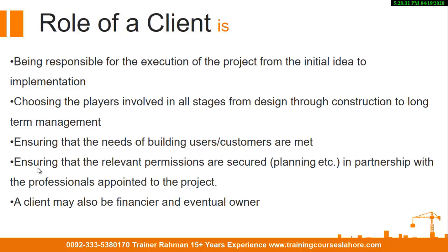The client ensures that the relevant permissions are taken. They are working in partnerships or sole proprietorship. They have to take permission from the local building authority to build that project. Now who is a client? A client may also be a financier or eventual owner of the facility.